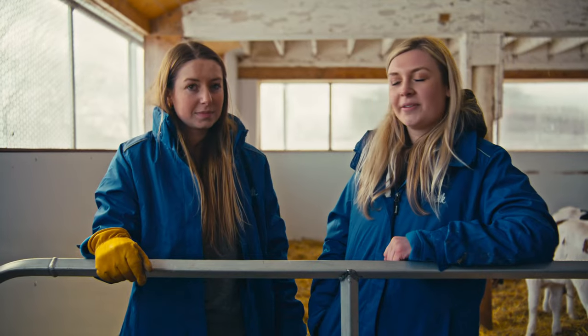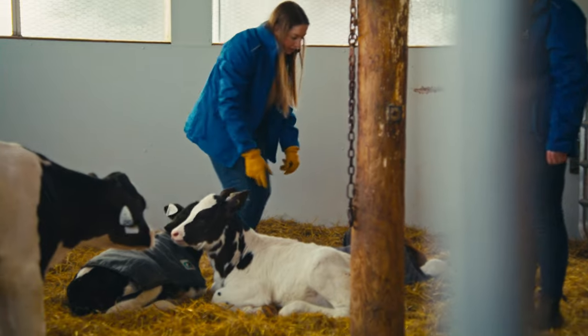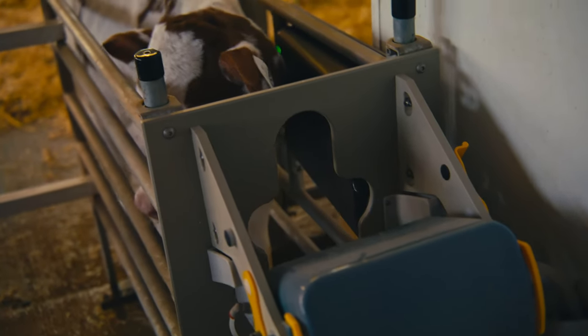Now we're in our calf barn. This is where our calves live and grow up until they're about 12 weeks of age. So they move into our calf barn when they're about 1 week old, and they drink milk, and then they get weaned, and they move into our heifer barn.